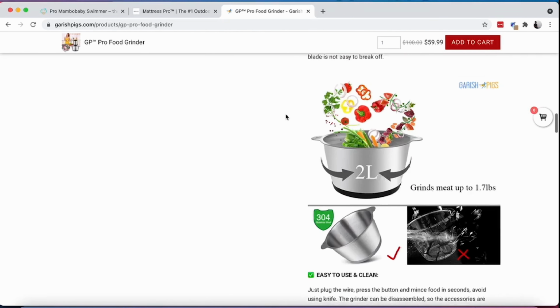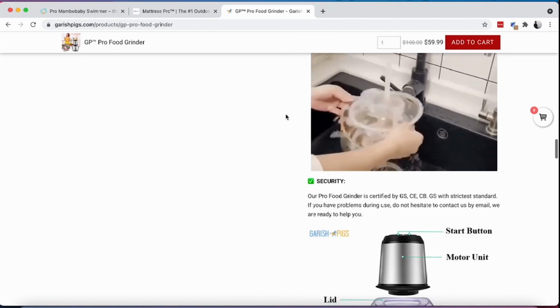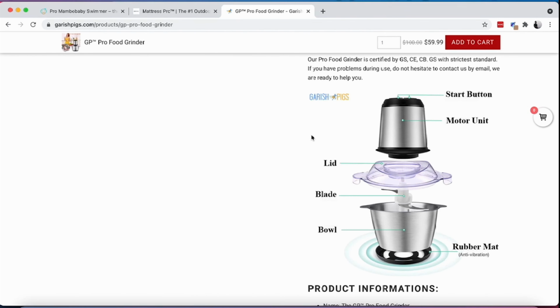I love the quality of the image used over here. Easy to clean and use. Security, the GIF is awesome. Breaking down, there you go. This is what sells. This is what I see with winning stores more than anything else, right? Their use of media, the way that they use their media, the places they use their media is awesome, right?